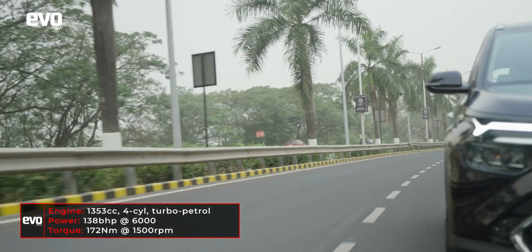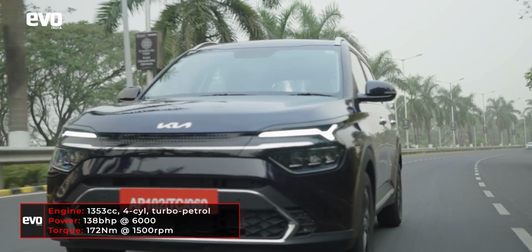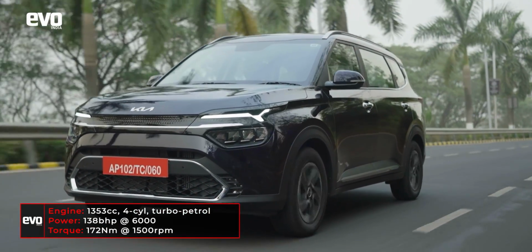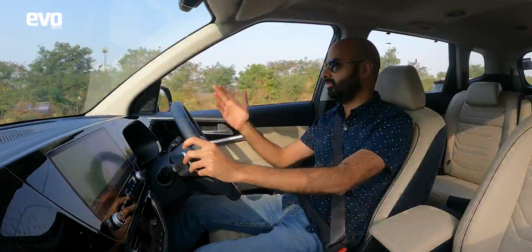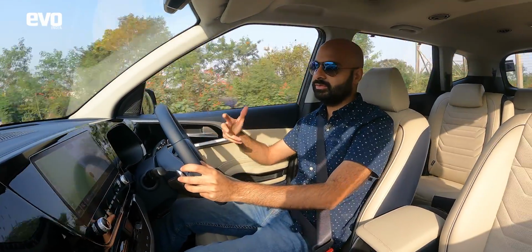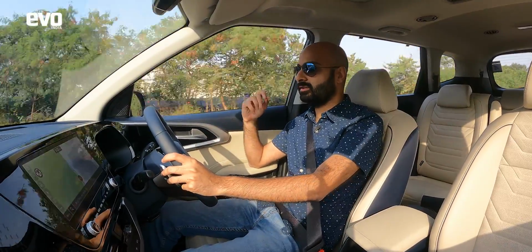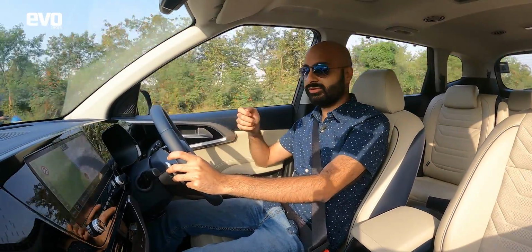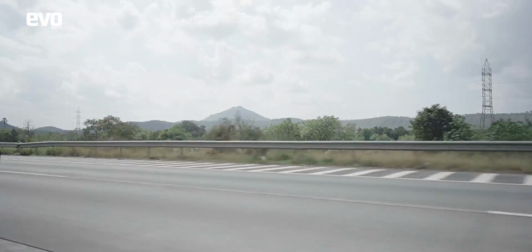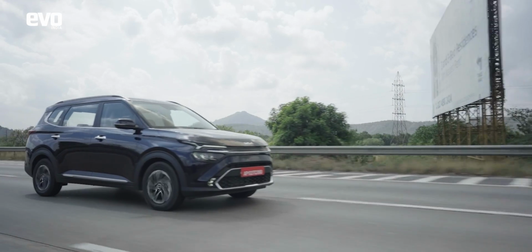This 1.4 turbo petrol makes good outputs. It makes 138 bhp, 242 Nm of torque, and those outputs can get the Carens to move in a manner that keeps you engaged and happy on the road, you know. For this sort of a car, you're never going to be doing any enthusiastic driving, but what you need to do is have enough performance to make overtakes on the highway, have enough performance to make quick overtakes on narrower roads, maybe on hills. And the 1.4 turbo petrol gives you that.